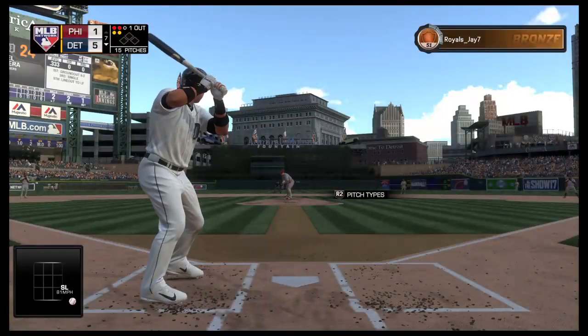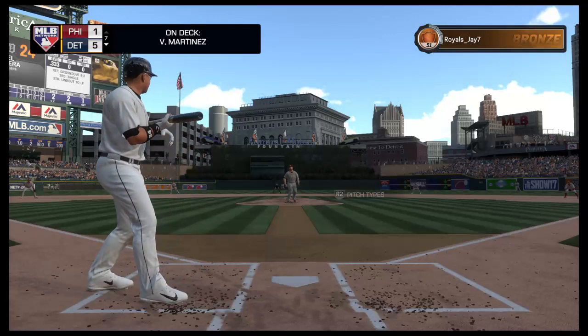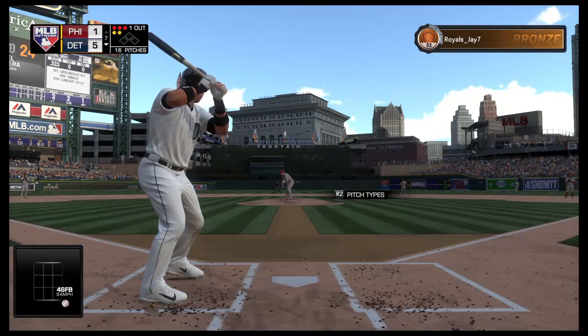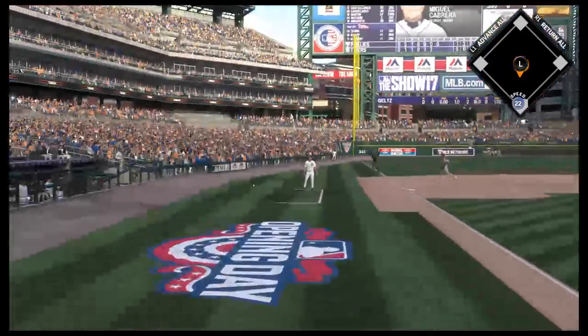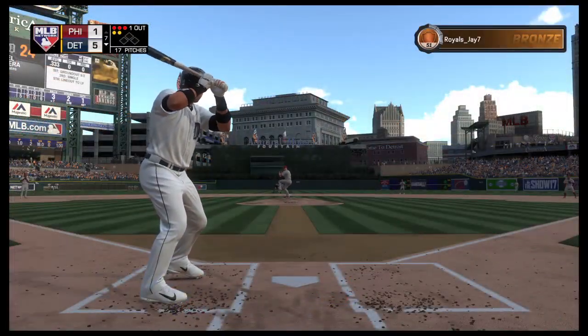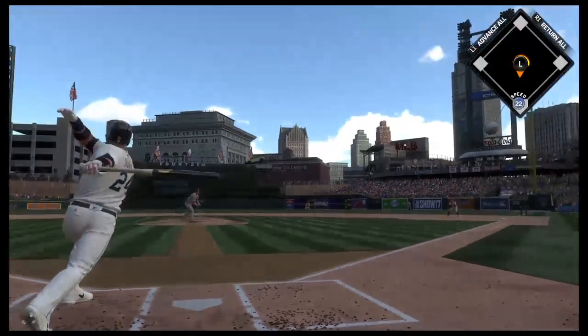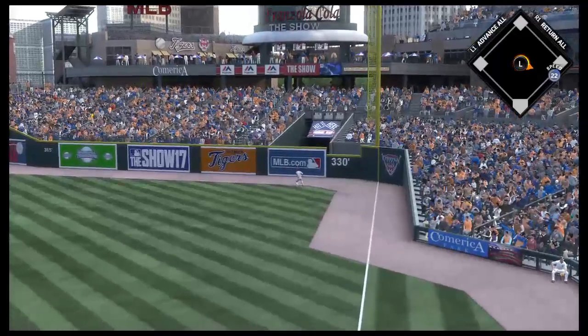It's ball 2. 7th inning here in a 5-1 ball game. Tried to bury one down and away, but it's a full count now, 3-2. Just staying alive, putting together a really good at-bat here. Hit sharply toward the right side, and that finds some outfield grass. It's a base hit.